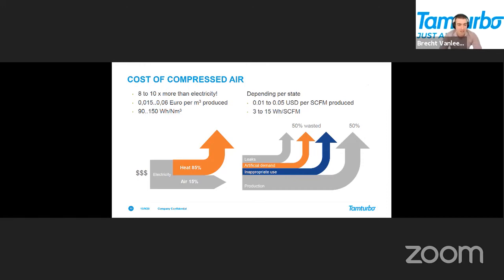Artificial demand means if the pressure set point of the installation is, for example, at 7.5 bar, the machine will actually operate till 7.7 bar, for example, and everything above 7.5 until the unload point is actually artificial demand. Inappropriate uses, for example, if you clean your floor with compressed air, of course, this is not adding value. It's better to use a brush.